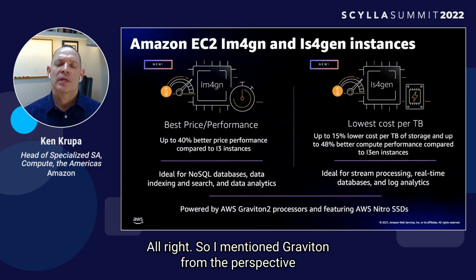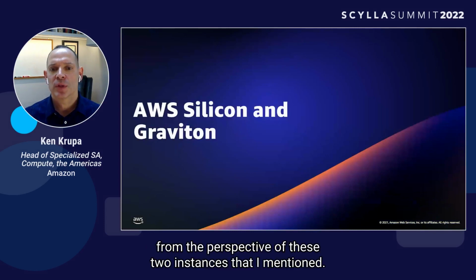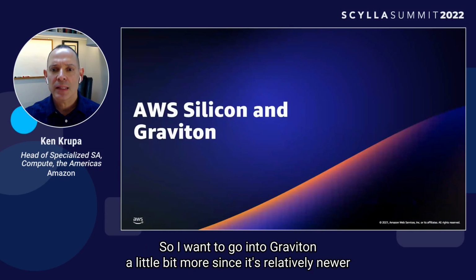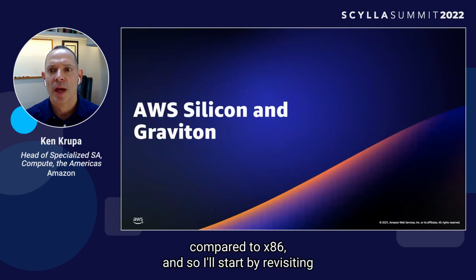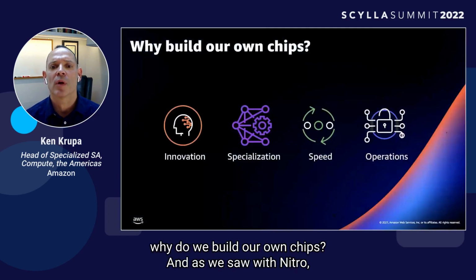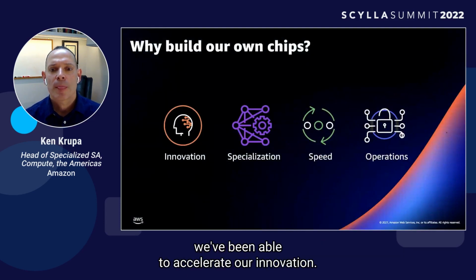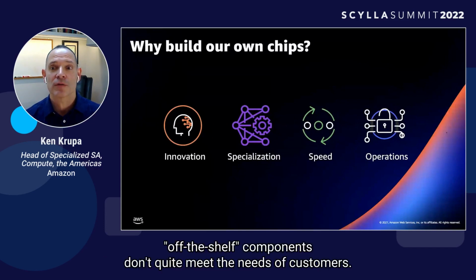All right, so I mentioned Graviton from the perspective of it's a chipset that we offer, from the perspective of these two instances that I mentioned. So I want to go into Graviton a little bit more, since it's relatively newer when compared to other CPU families, right? Compared to x86. And so I'll start by revisiting what may now be a somewhat rhetorical question of why do we build our own chips? And as we saw with Nitro, we've been able to accelerate our innovation. Going hand in hand with that is the ability to specialize on behalf of our customers for when the quote unquote off-the-shelf components don't quite meet the needs of customers.